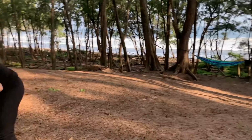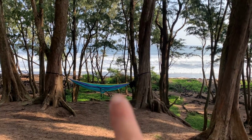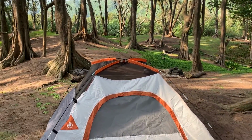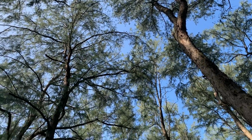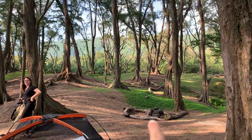Got the tent set up facing the ocean. A little hammock here. Sounds of waves all night long. And we left the top off so we could look at the stars through the trees. Epic, epic camping spot. And look at this valley. There's our little fire pit.